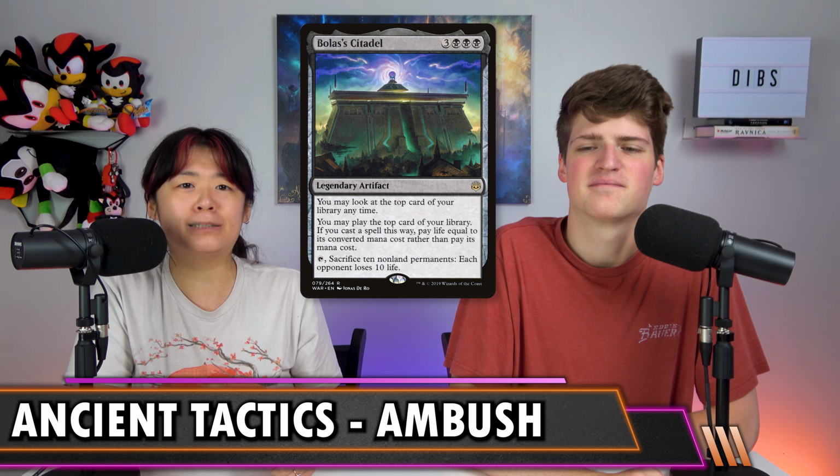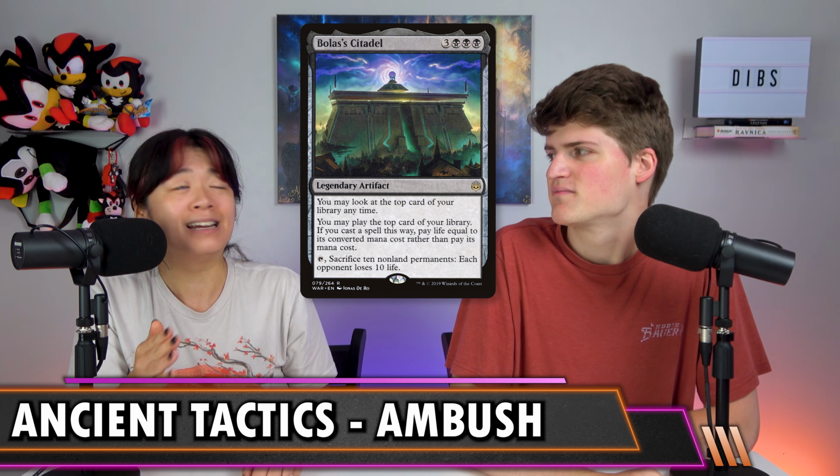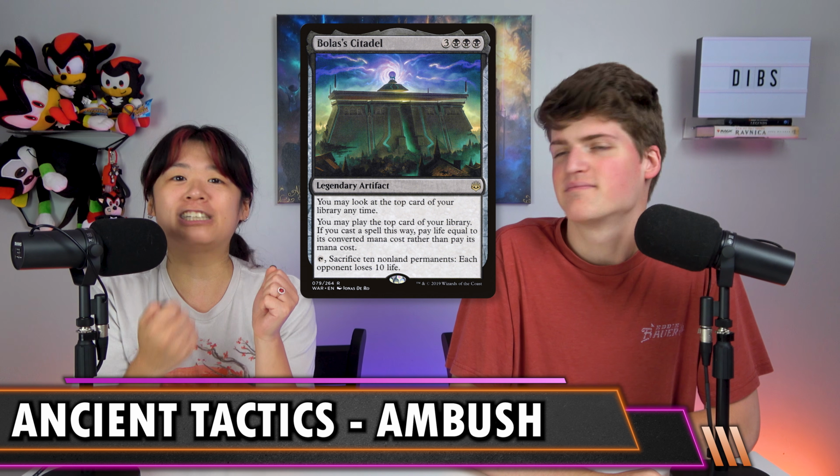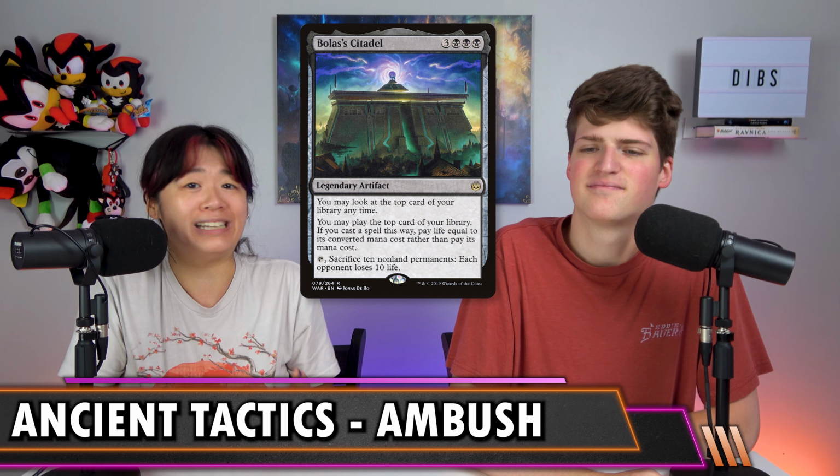There's also Bolas's Citadel. With that so much life, you can be playing spells right off the top, especially if you can somehow get a way to shuffle your library if you get a land on top, and then just keep chaining more and more spells. I mean, life is a resource.